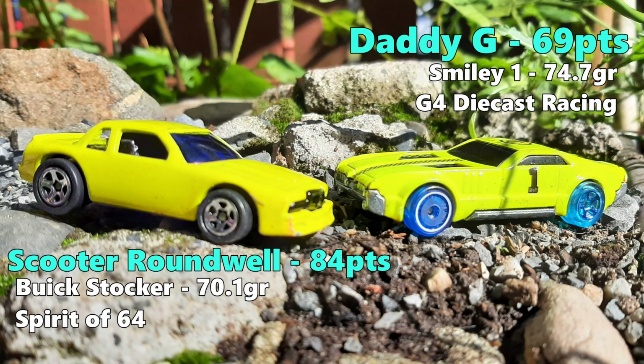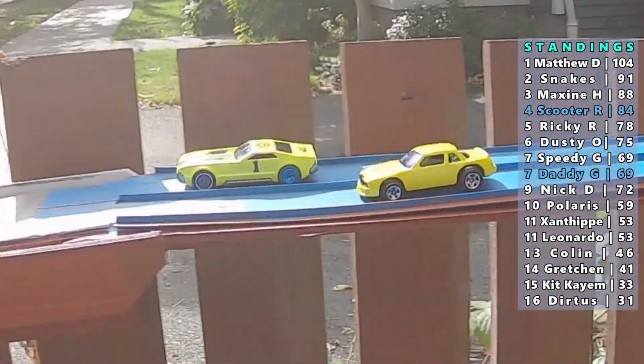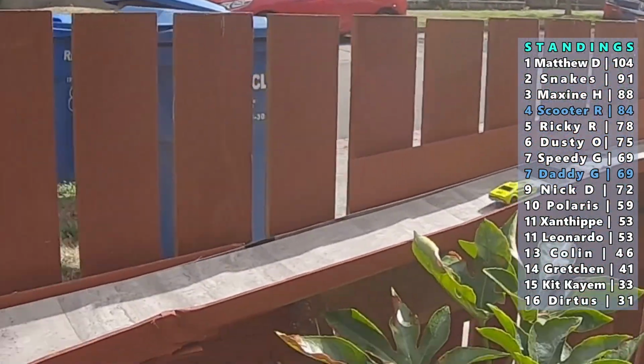Alright, this is going to move us up to Scooter. Scooter Roundwell driving for Spirit of 64 also in the Buick Stalker up against Daddy G. It's one half of the G4 Diecast Racing team, and Smiley won. Daddy G's on the outside, Scooter's on the inside. Looks like Daddy G's taking this whole shot.